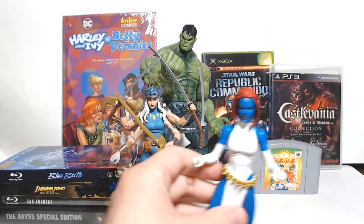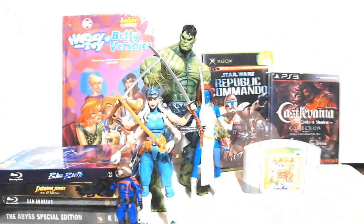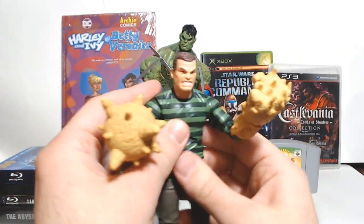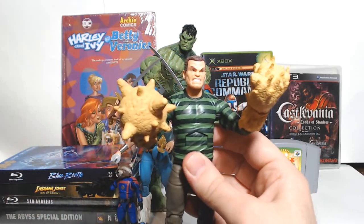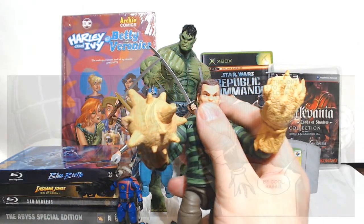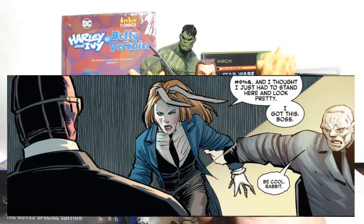Now, let's talk about Sandman. I had 8 other Spider-Man villains on my shelf previously. There's some I just don't give a shit about. Kraven, Vulture, Electro, Tombstone, White Rabbit, who, by the way, in the comics now is working with Tombstone. Don't know how that's going.